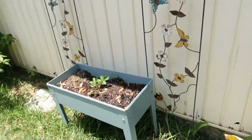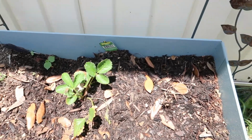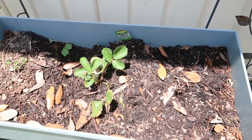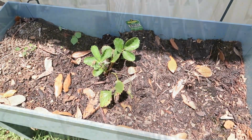Moving on down here, here is my one little strawberry plant. I wish I would have got more. I haven't grown strawberries before, so I was a little hesitant and only bought one. And so far I've eaten maybe 4 strawberries off of this little plant.